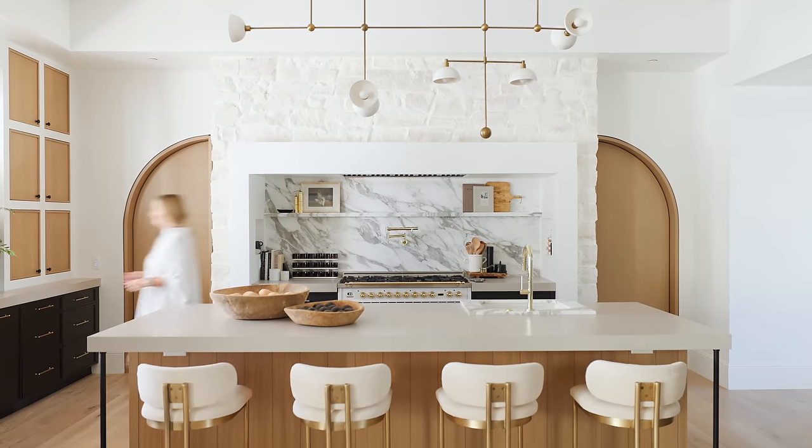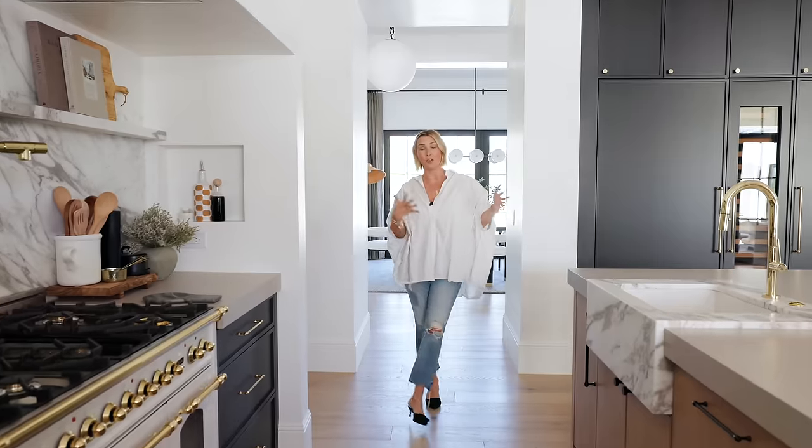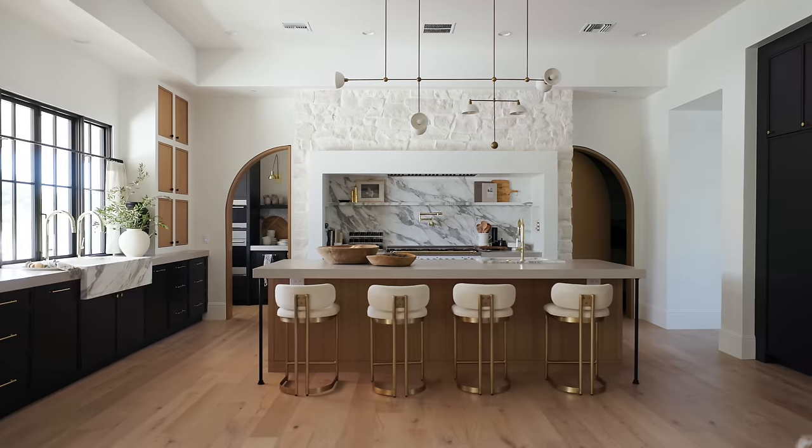Just off the dining room and the living space that I told you about earlier is this kitchen. I have been waiting for 3 years to show you this kitchen.